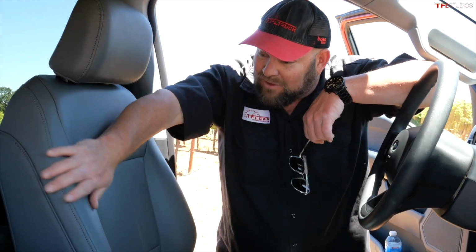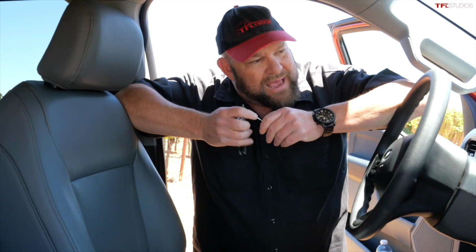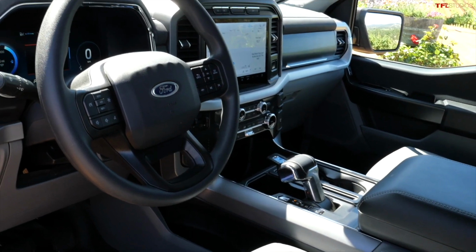Actually, I like the vinyl quite a bit. Almost feels like leather. And a lot of you guys who are working dudes out there and working gals will say, well, vinyl's easier to wash off. And damn it, you're right. On top of that, you get the standard steering wheel, so it's not wrapped in leather or even fake leather for that matter.